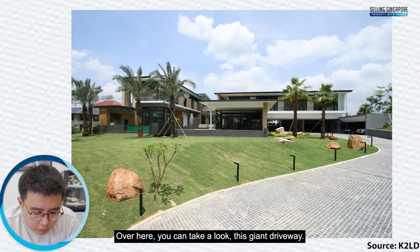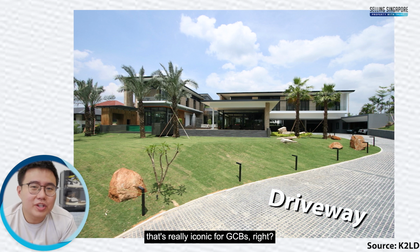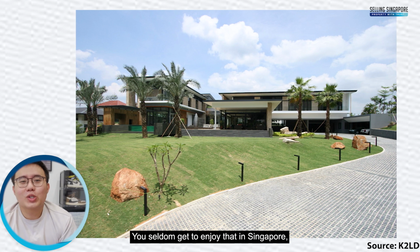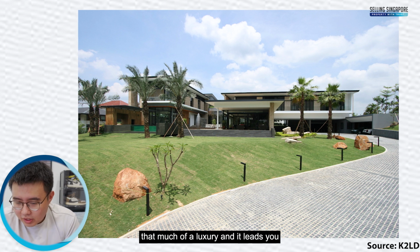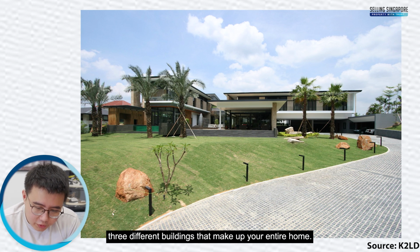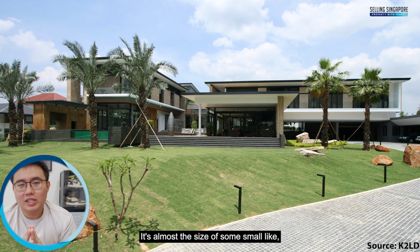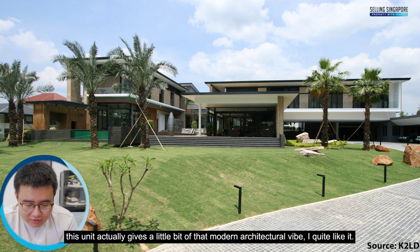And over here you can take a look. This giant driveway. I think this is one thing that's really iconic for GCBs, that giant driveway. You seldom get to enjoy that in Singapore. Even overseas, maybe you don't have that much of a luxury. And then it leads you into your own garage, park in all your supercars, and then you've got 2, 3 different buildings that make up your entire home. It's almost the size of some small office developments. And this unit gives a little bit of that modern architectural vibe.